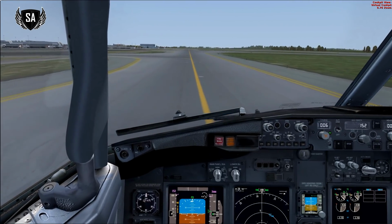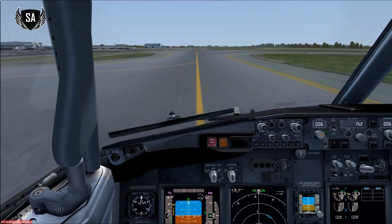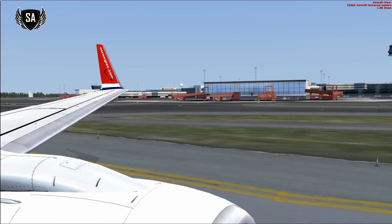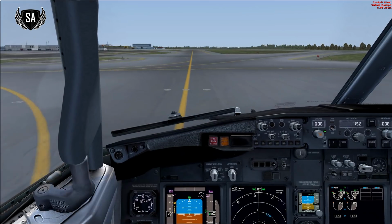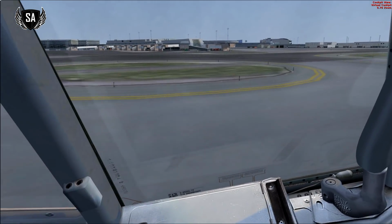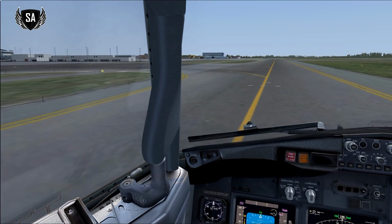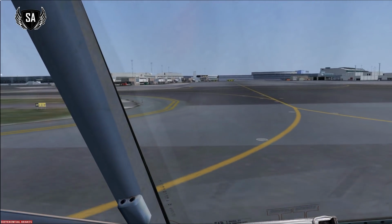Rudder pedals engage a little harder than I thought they would. Going a little fast, let's slow it down. So I'm looking for Zulu Foxtrot. But it don't look like I have any taxiway signs. What is this? There's Zulu Foxtrot. Alright.